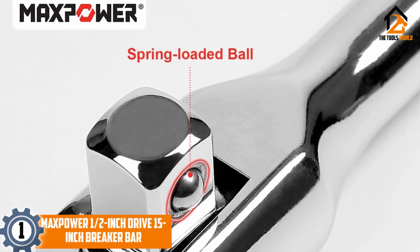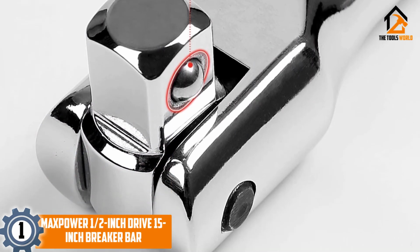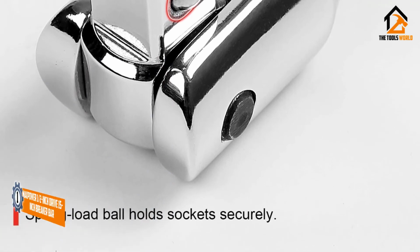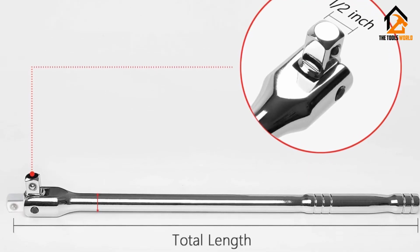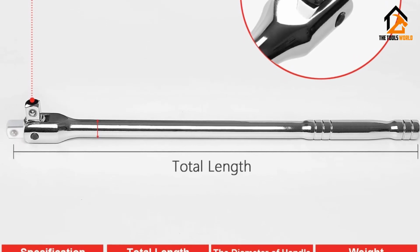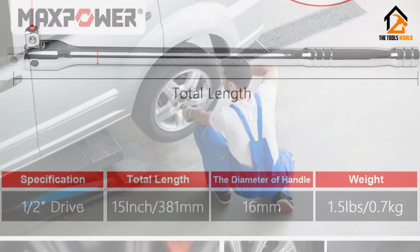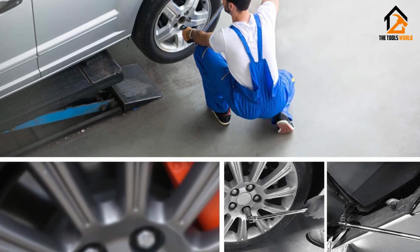And finally at number 1, we have the MAXPOWER 1/2-inch drive 15-inch breaker bar. If you have a tight space and a big job, the MAXPOWER 1/2-inch drive 15-inch breaker bar flex handle is the ideal tool to take it on. With a shorter 15-inch handle, this breaker bar can go where others can't and easily fits in any tool kit, making it a super portable addition to your tool collection.